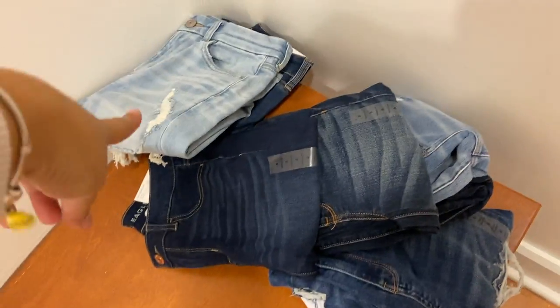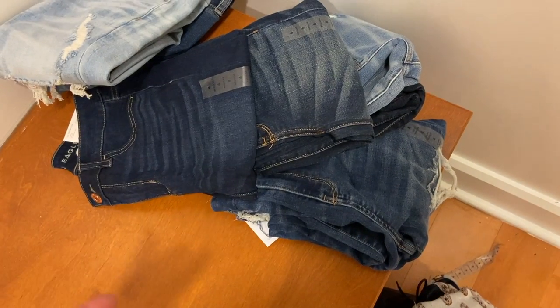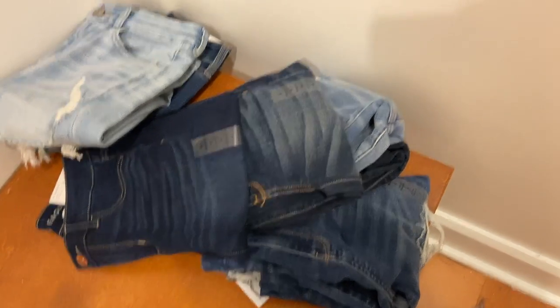We still have all these to go. Tried on those. We need 1, 2, 3, 4, 5, 6. Oh my gosh, is that 6? I don't know how to count, I'm stupid. That's 5. 5 more to go and then we'll be done.